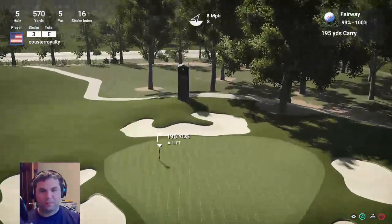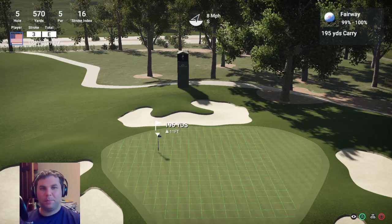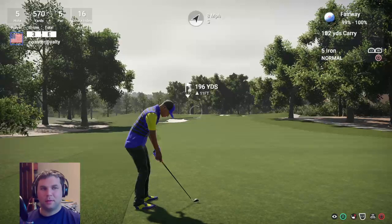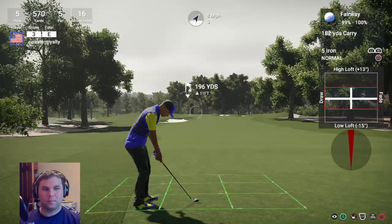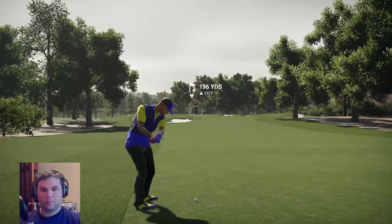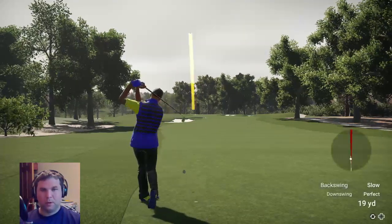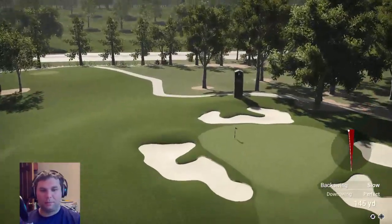To the pin here. Alright, so 195, 11 feet up, 8-mile-an-hour winds. Bit of a greasy swing. Still doing it. Wow. Alright.